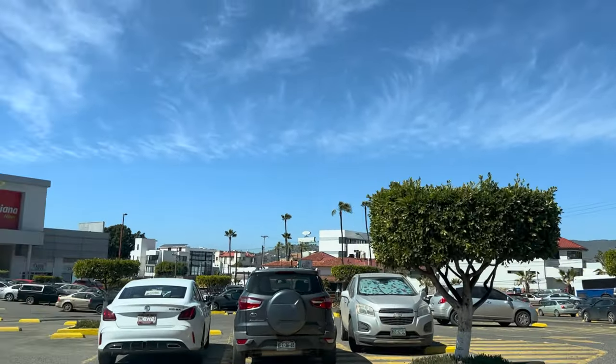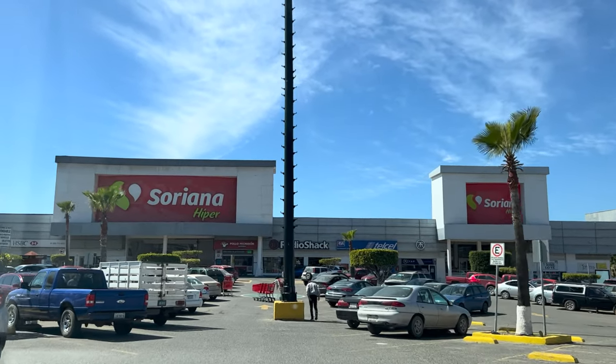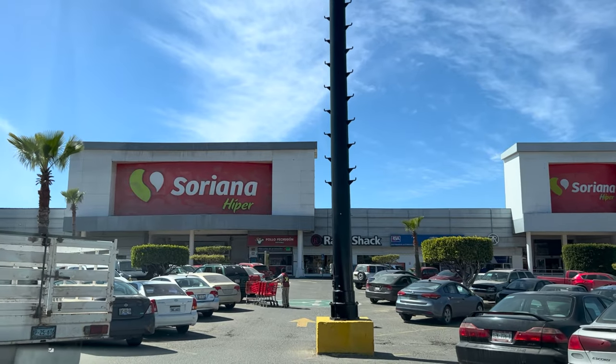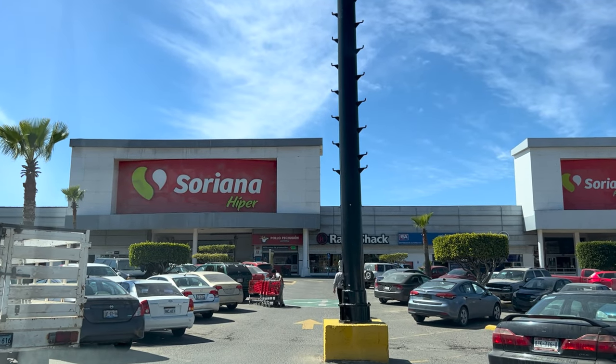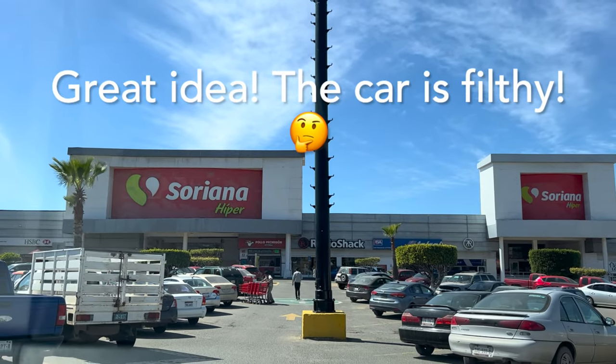In a grocery store parking lot, you'll see a guy, and there's one over here to the left, washing cars. And you know what? I think I'm going to get him to wash the car while I'm in there. That'd be a smart thing, because it's very dusty right now.